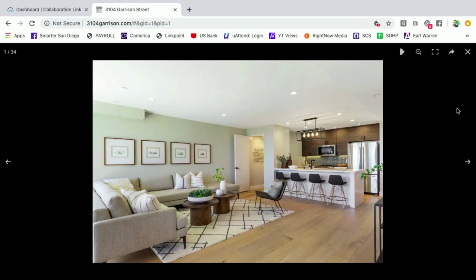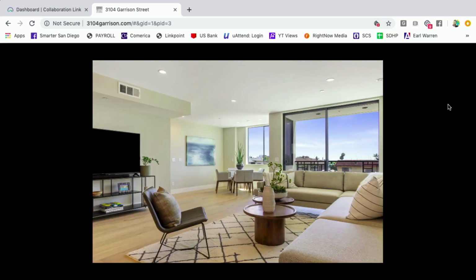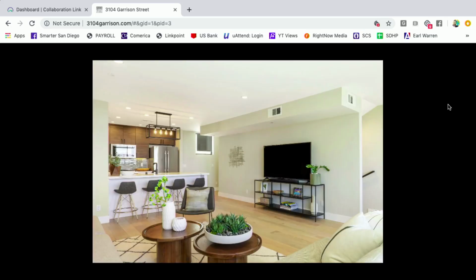5%, yeah. This is brand new construction in Point Loma, which is a red hot market. But look at this, it's very luxury, high end. This is over on Garrison, and I don't have the sheet in front of me, the exact address. It's the 3104 Garrison. Yep, 3104. This is brand new. I drive by it pretty often, and they look great.